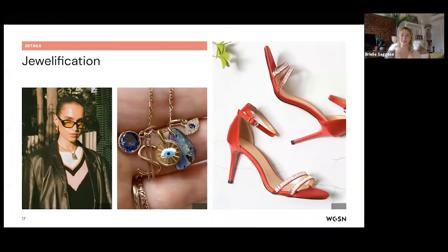Our next detail piece is around jewelification. So jewelification has been a huge trend across different categories, mainly because it has extra attention to pieces that we wear every day, and also because of a factor that we like to call above the keyboard dressing.